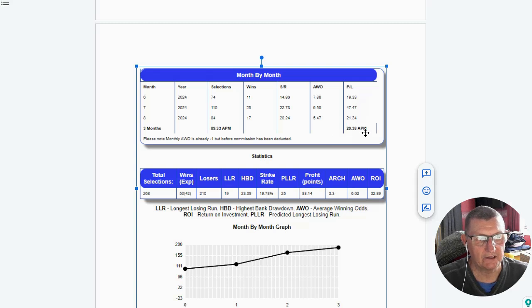And we've averaged 29.38%. Actually quite interesting, because on the first month we had 19 points, which is pretty good anyway. But we had a low strike rate of 14.86, so we had some nice winners at 7.88. Since then, the strike rate's gone up, and the average winning odds has gone down, but still making plenty of profit. I mean, the 7th was a brilliant month as far as that was concerned. And so after 74 selections in the first month, probably people started following it. So even with people following it, it's still doing really well. Average winning odds of 6.02, that's down here. I should put an arrow on there, 6.02.